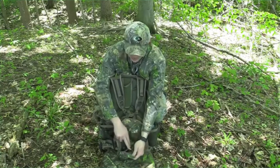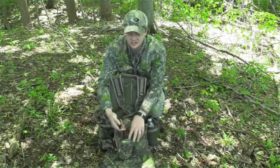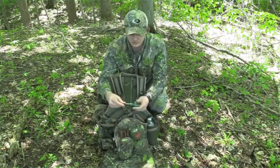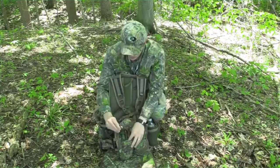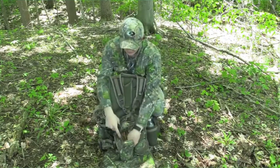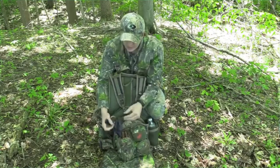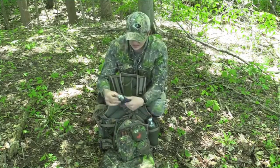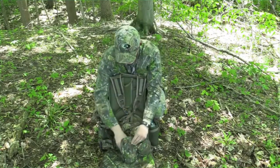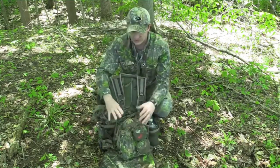But then there's also a mesh pocket on the front side. And in there I just have a conditioning stone, and then I have another locator call. This one's just a crow call. But there's so much space in here, I also keep a little bit of sandpaper down in the bottom. And then I always carry a light, just in case. You never know when you might need it. And there's plenty of space in there. You can put a little bit more stuff if you want to. That's just what I carry.